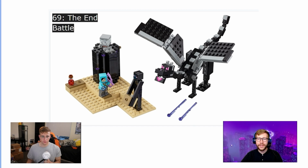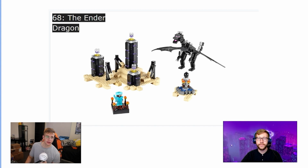69, the End Battle. This Ender Dragon is definitely a step up from the last one. Number 68 is also the Ender Dragon. This one is a little bit more stable than the other one, so it's above it, less breakable, and a little bit more to scale of what the Ender Dragon looks like in Minecraft.